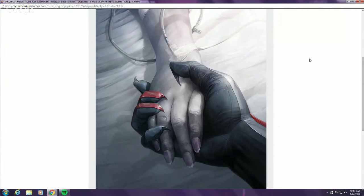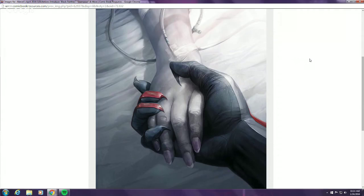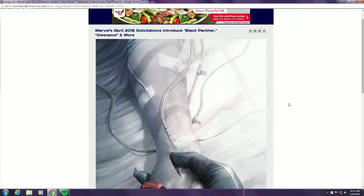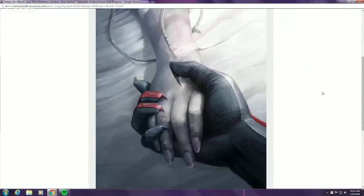The white and pale of that hand versus the black glove works very well. These fingers look excellent. The shading, the lines, where the knuckles will be. Fingernails even look really good. This is a good cover, painted really well. Bright here, shadow on the other side where the arm is. All that stuff works really well. Yeah, that's a good cover.